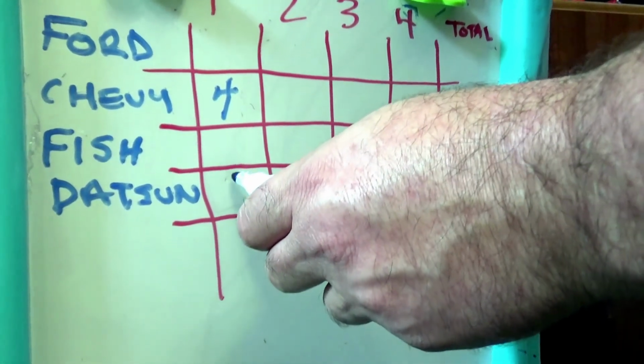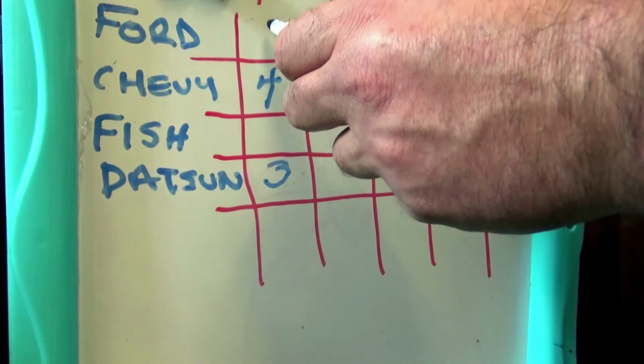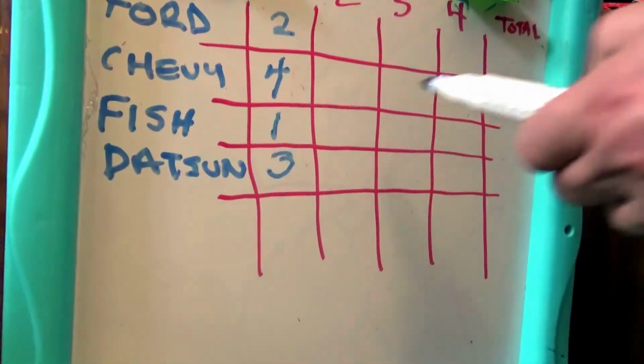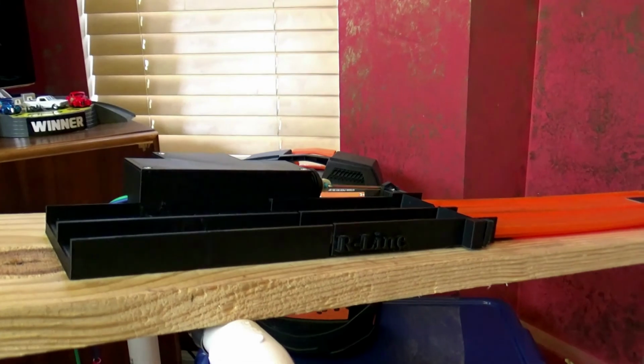The Datsun was in second, right? Yep. Ford, 2 points. It's kind of hard for Dad to write on this little board. Fish and Chip gets 1 point. All right, gate is up. I'll record you. So it was Ford on the pole, right?